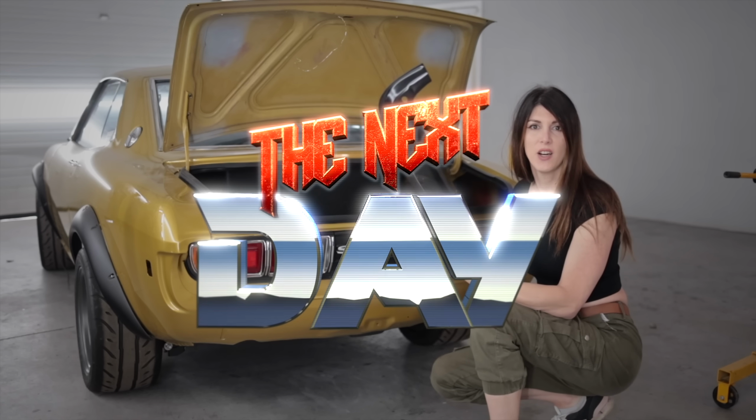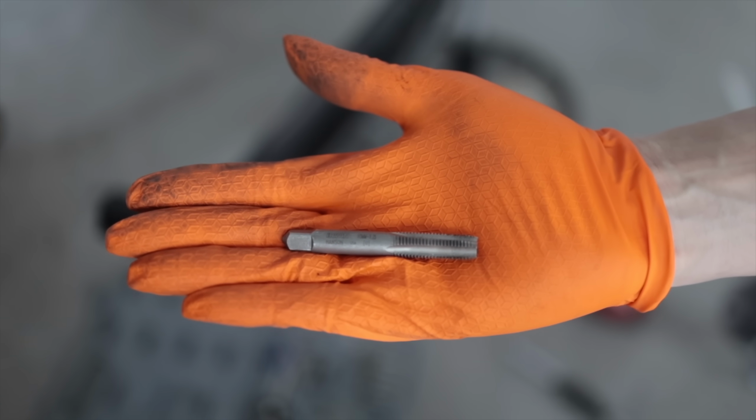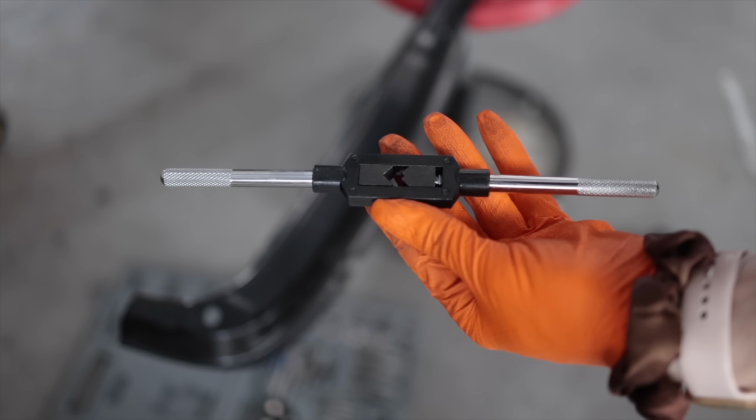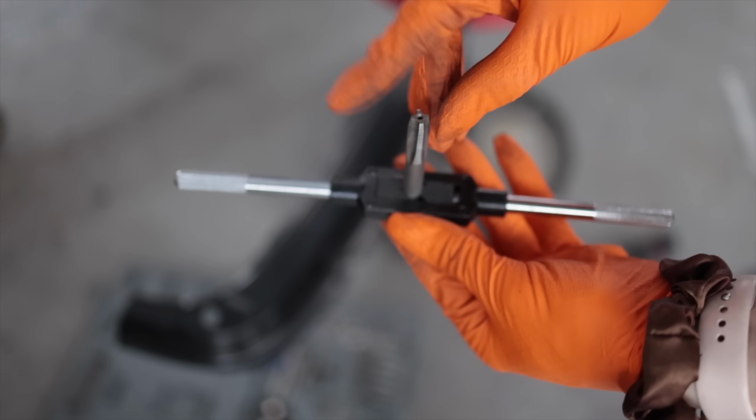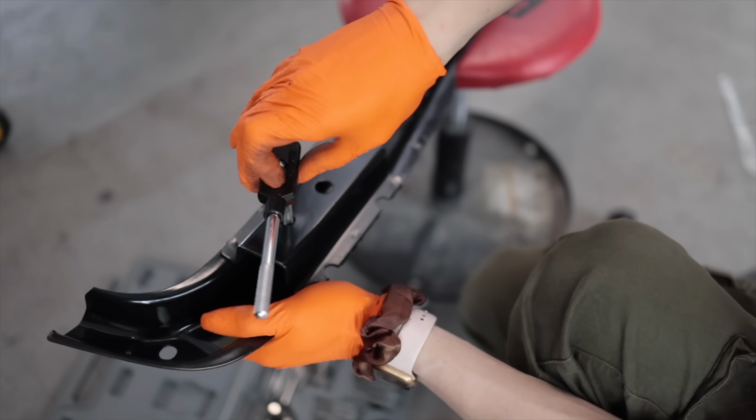It's the next day already. I had to order a lot of parts. The holes are M10 by 1.25, or at least they used to be before they got full of powder coating. It really wasn't that hard to tap these because of the way that they were.